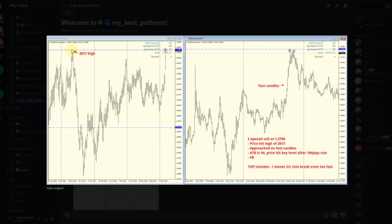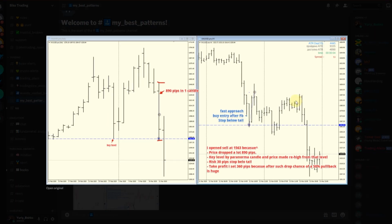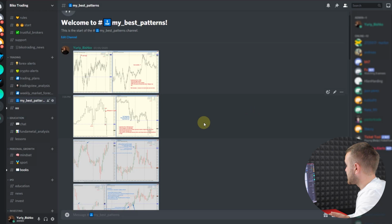Take a look at this weekly high and price accelerate. Take a look on this daily candle really fast. And after that powerful down drop, risk reward here were 1 to 7. Another example, gold entry. Take a look at this paranormal candle and price hit this candle. And after that, I open that position. It's only examples for you.